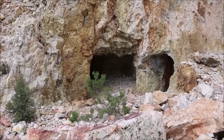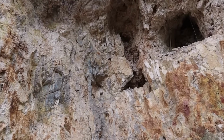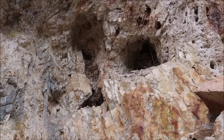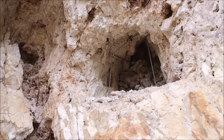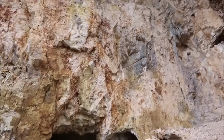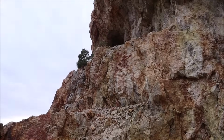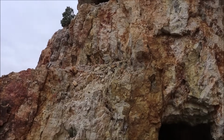Two adits right there to check out. Going up this way, we have one right there that's been caved in, so not even going to that one. Let me zoom in so you could see the portal. That one's been caved in. So we're going to go down, check these two out. And then there's some mines up that way, but I don't know how you get to them. Might have to do some climbing.